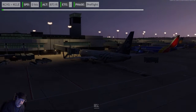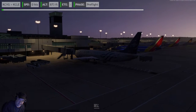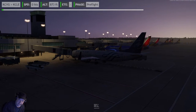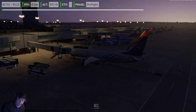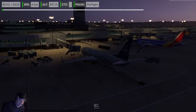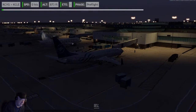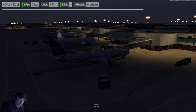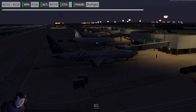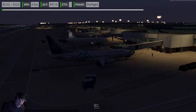It's cold and dark. Actually, it's a little cold and it's a little dark. It's not snowy. Looks like we're parked near some Southwest airplanes. Got some Allegiant aircraft out there as well, and a couple of friends from Frontier. There goes a Delta jet lifting off. This is a Delta hub. We are a Delta plane.